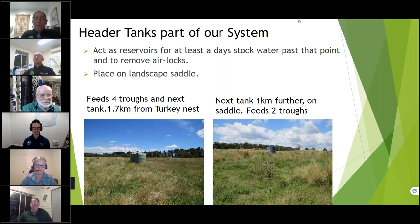This one on the left is on the saddle in the landscape, and both are on a saddle. So you place the tank at the lowest point along the saddle and at the highest point across the saddle. You can do that by eye, it's pretty easy, or you can do it with a level if you need to. The one on the left feeds four troughs and the next tank, and that initial tank is about 1.7 Ks from the turkey's nest to which we pump. The one on the right is about a K further on from the one on the left. And again, on the saddle, it feeds two troughs, and we could add a third or fourth trough to that if we needed to. Thank you, Carl.